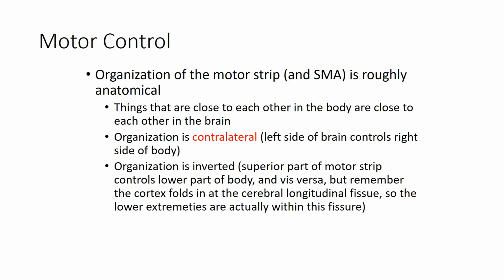And overall, the organization of that motor strip is inverted relative to the body, meaning the superior part of the motor strip controls lower body parts like the legs, and the inferior part of the motor strip covers higher parts of the body like the arms or the head, or the structures in the face that we use for speech articulation.